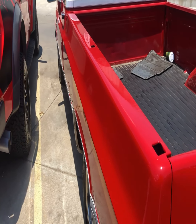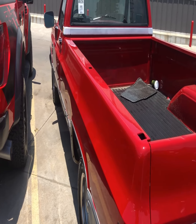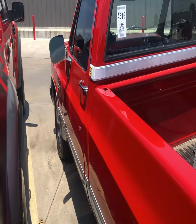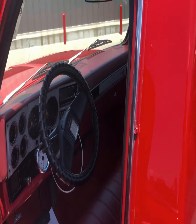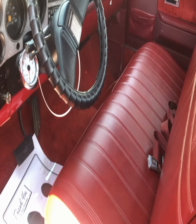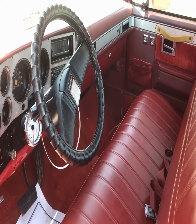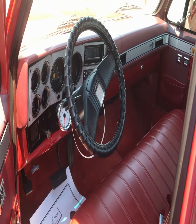If I can squeeze in here past the Raptor, which is a 2014 with 55,000 miles on it, which makes a little Chevy pickup here look kind of demure or diminutive, or how about just small. If I can get into this without hitting anything, look at the interior of this. Now, it's not perfect, not by any means. The carpet is old and needs replaced. Door panels are looking kind of raggedy, but the seat is definitely brand new. The dash pad is not cracked, which is amazing.